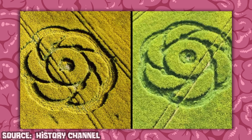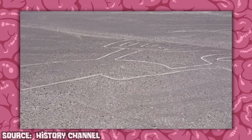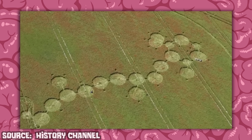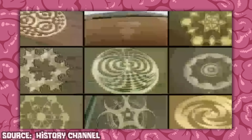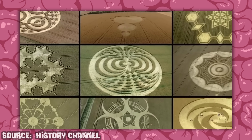People have also made comparisons between crop circles and the mysterious Nazca lines, which are a group of 2,000-year-old geoglyphs in Peru. True believers have speculated that shadowy government agencies are intentionally making man-made crop circles to deceive the masses and make it harder to detect the real crop circles. Jesus Christ.